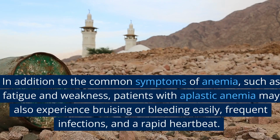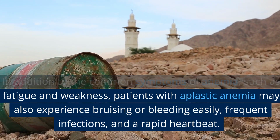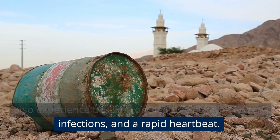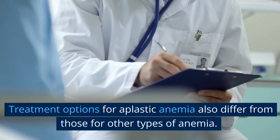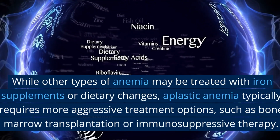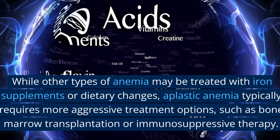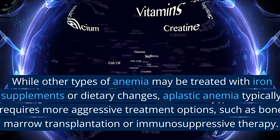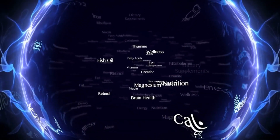In addition to the common symptoms of anemia, such as fatigue and weakness, patients with aplastic anemia may also experience bruising or bleeding easily, frequent infections, and a rapid heartbeat. Treatment options for aplastic anemia also differ from those for other types of anemia. While other types of anemia may be treated with iron supplements or dietary changes, aplastic anemia typically requires more aggressive treatment options, such as bone marrow transplantation or immunosuppressive therapy.